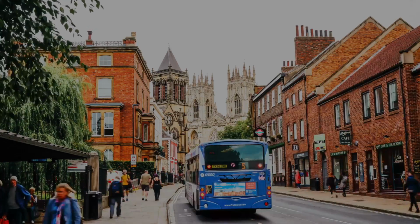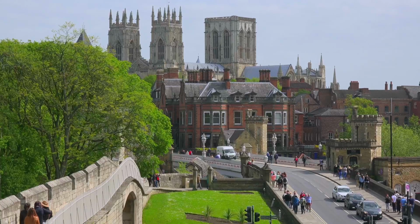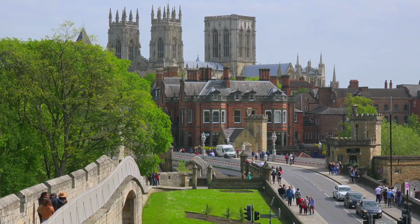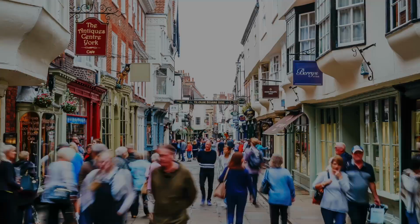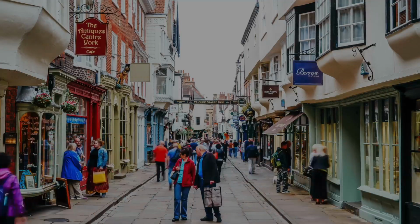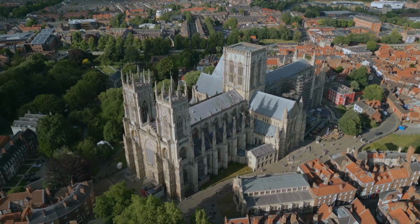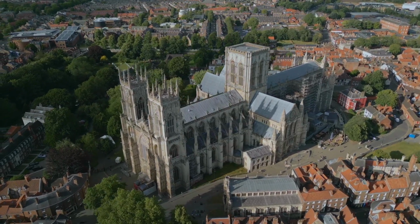Further north, you'll find York, a city steeped in history and brimming with medieval charm. Nestled in the heart of North Yorkshire, this ancient city is renowned for its rich heritage, stunning architecture, and vibrant culture. As you wander through the cobbled streets of this historic city center, you'll encounter iconic landmarks such as York Minster, one of the largest Gothic cathedrals in Northern Europe.